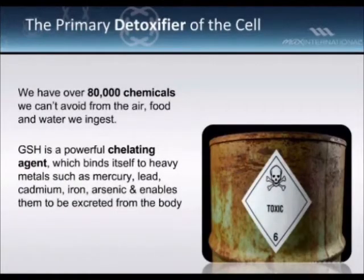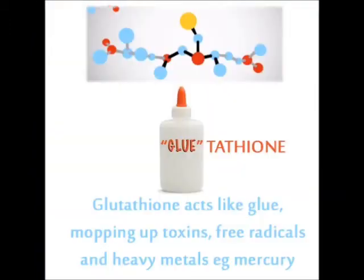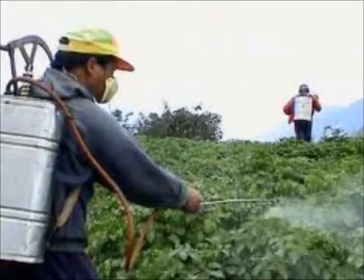But the good news is that glutathione is the master detoxifier in the body. And the secret to its detoxification power lies in these sulfur groups, or sulfhydryl groups. Now, sulfur is a smelly, sticky, stinky molecule that acts like flypaper trapping these toxins. So literally it binds to that mercury, the cadmium, the lead, the arsenic, and it pulls them out of the body.